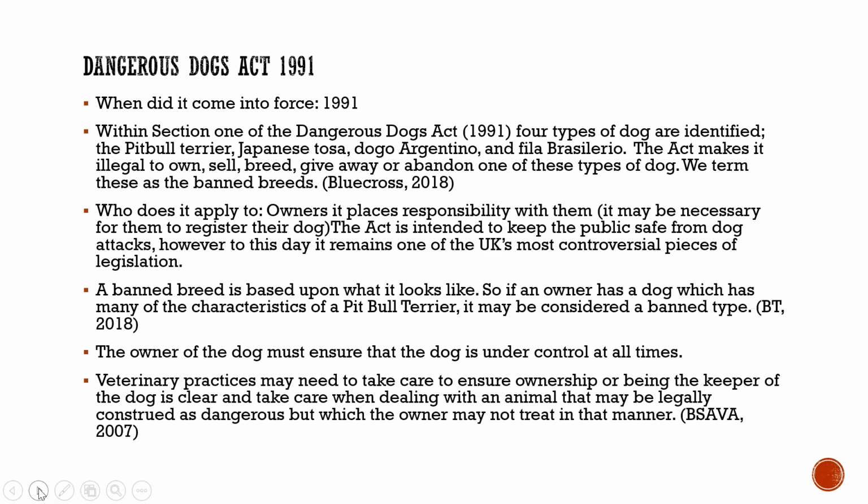A banned breed is based upon what it looks like, and this is where we have the issue, particularly in relation to the Pit Bull Terrier. If an owner has a dog which has many characteristics, i.e. looks like a Pit Bull Terrier, it may be considered a banned type. And what this can mean is that the dog is taken from that person, and in some situations the dog is destroyed based upon what it looks like. And this is why it is such a controversial piece of legislation.